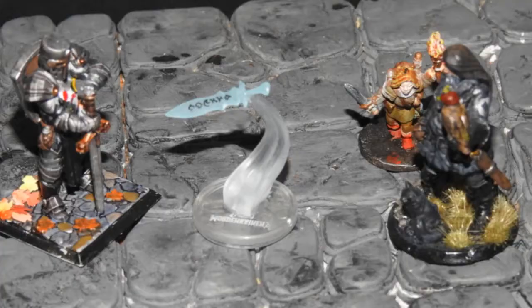Okay, now we come to Mordenkainen's Sword. Well, it's a good enough mini. It looks like it's a direct copy of the sculpt of the swords that they had surrounding Halaster in the Dungeon of the Mad Mage series.